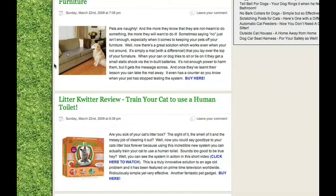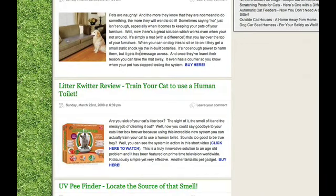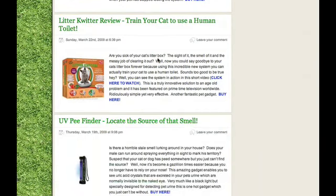A scat mat, so an electronic mat that you can put on your furniture which gives your pet a shock when they stand on it, to keep them off your furniture. The litter quitter. Now that's a very interesting product. That's something which you can use to actually train your cat to use a human toilet.